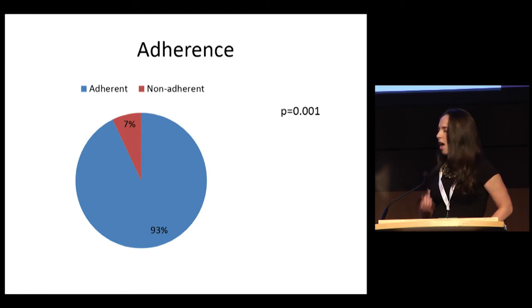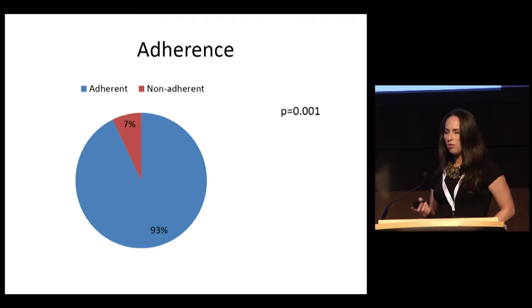You can see here, out of the 14 participants, only 1 participant did not use their device, and that was a breath stacking device. So you can see that there is a very high adherence rate with cough assist and breath stacking in this population.